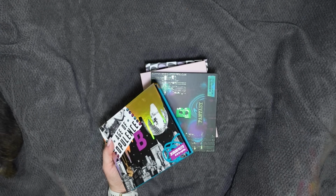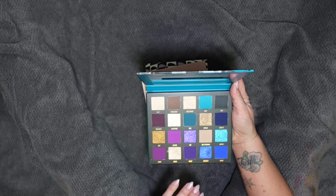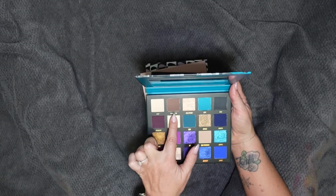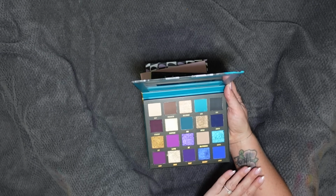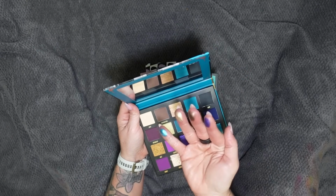All right, so Age of Opulence also came out with the Golden Age. These were released together. And this one, you've got the gem tone shades. You got the purples, the emeralds, the blues. Definitely some beautiful shades in here. I do like that I have the neutrals. I've got a brown, I've got a black, so I can deepen it up. I can keep it neutral and then a pop of color, or I can go full out with the bright, bold colors. So look at those, breathtaking.